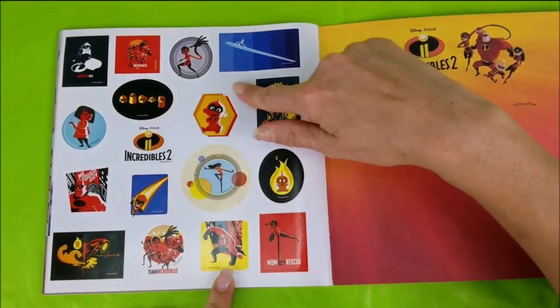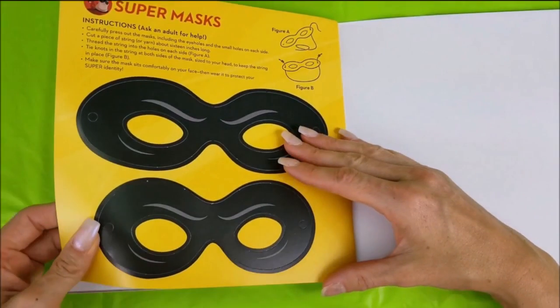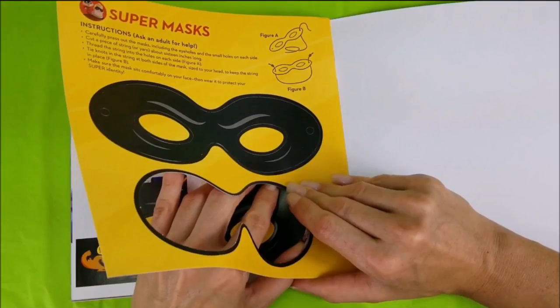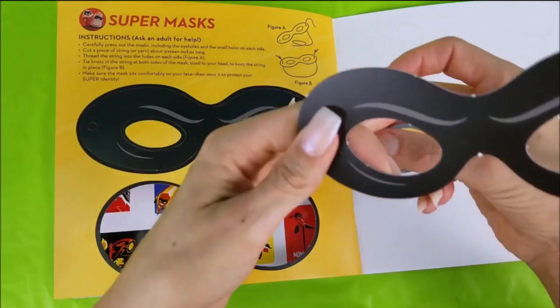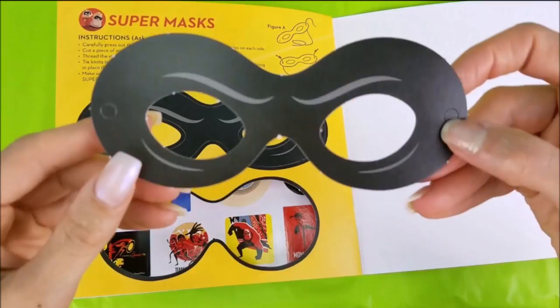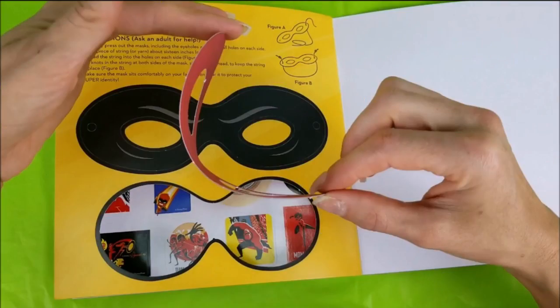More stickers! And a couple more masks. These are super masks. So cool! These ones, you need string for. But I bet, if you have a parent at home, they can totally help you get this all set up. The end.